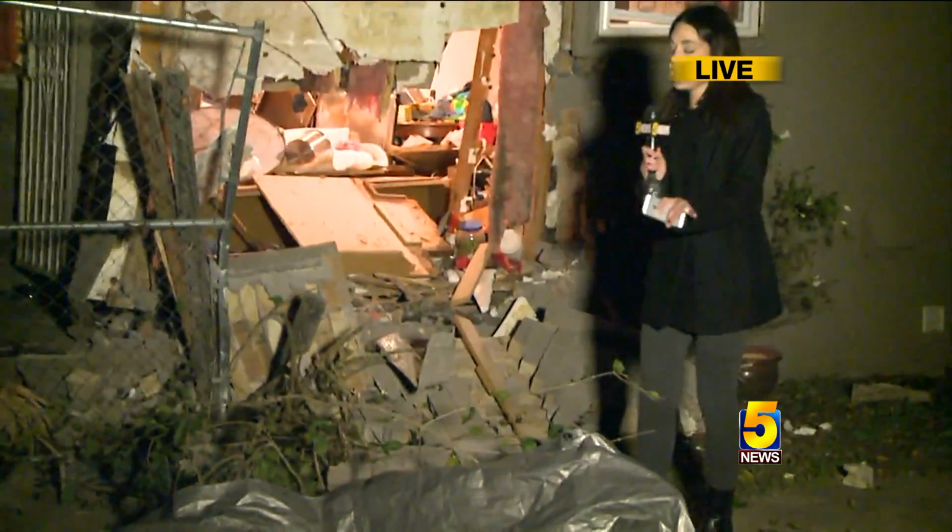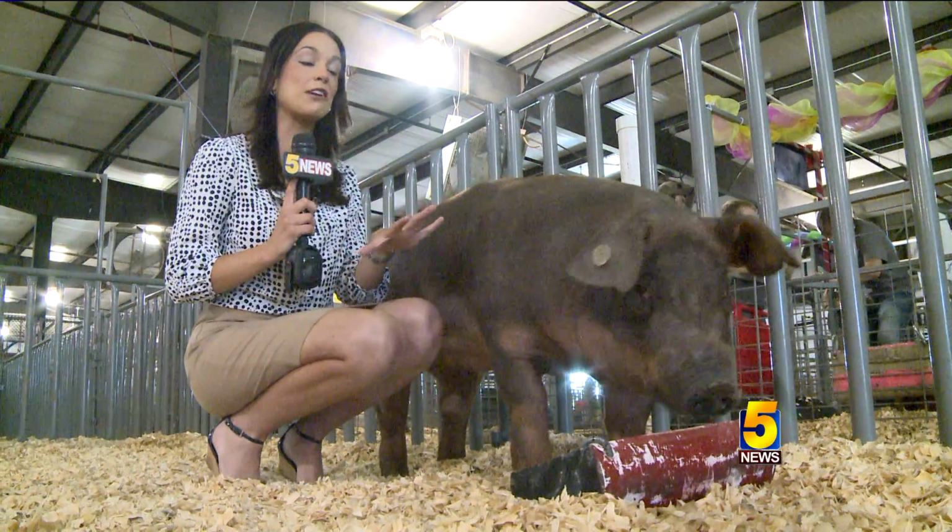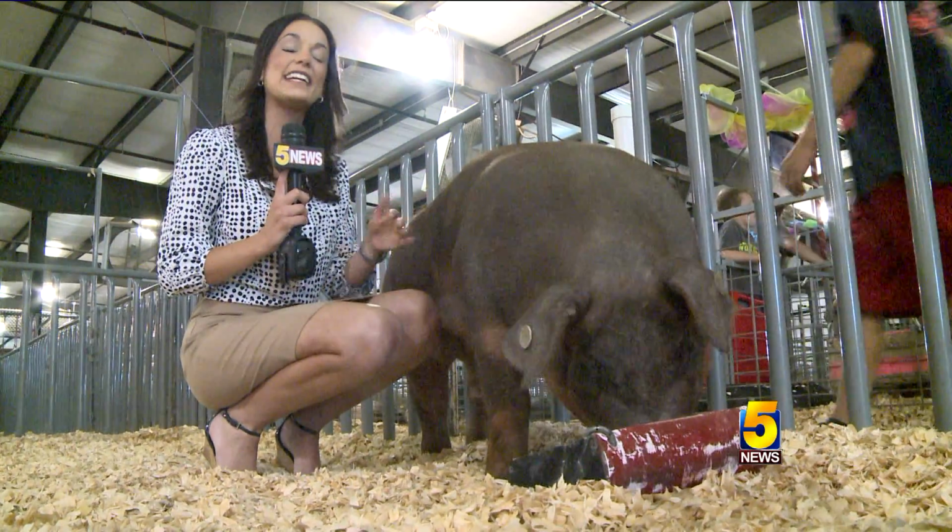Take a look at the damage done to the exterior of the home. The homeowner tells me the vehicle ran right through their kitchen, weighing in at 250 pounds. Redneck Juliet, a Duroc pig.